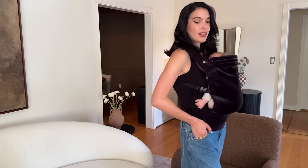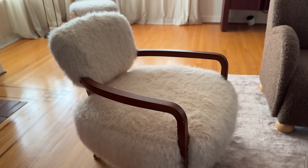Okay, let's talk about this chair. When I first ordered this chair, I originally had it in my room in the corner. I found another one that fits better in the space in there, which you'll see when we post that video.